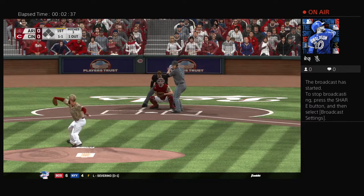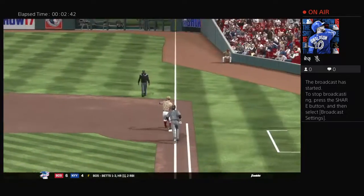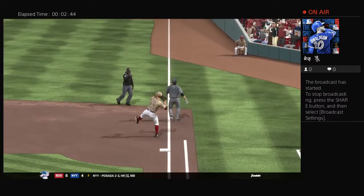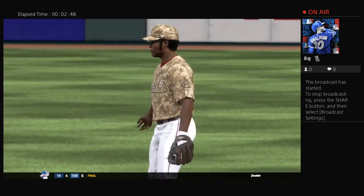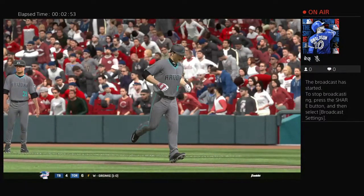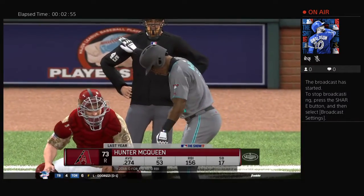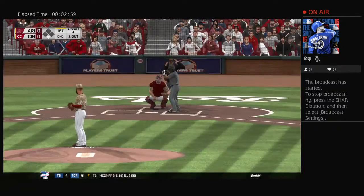1-1, here it comes. Ran one in there as this is hit on the ground towards second. To Morgan. Throw gets him. 2 down. Batting third, second baseman, Hunter McQueen. First chance for him here in the top of the first with nobody on.